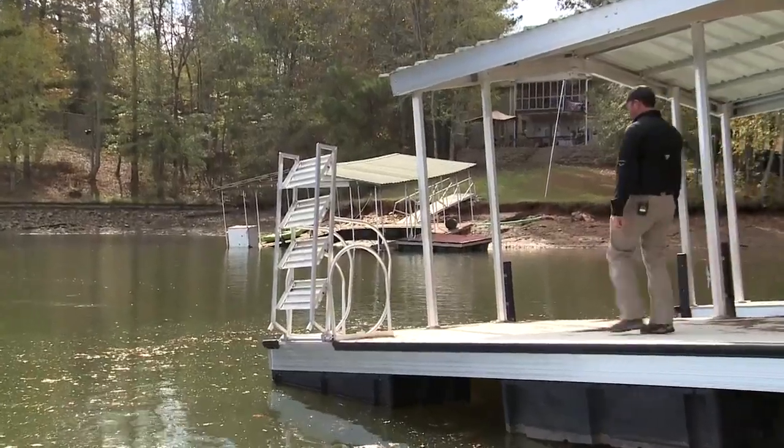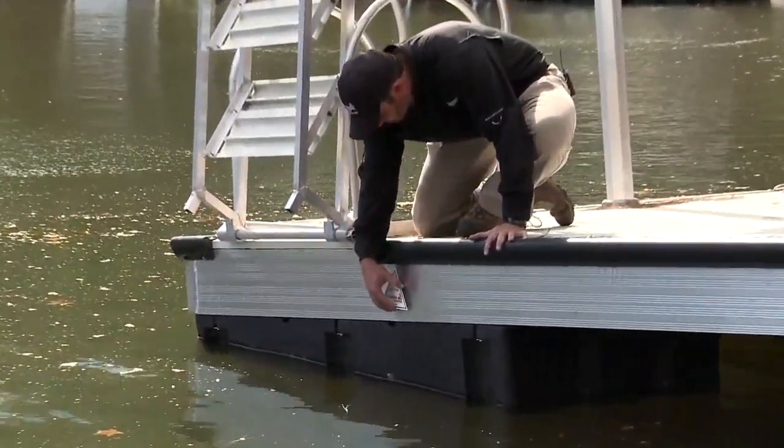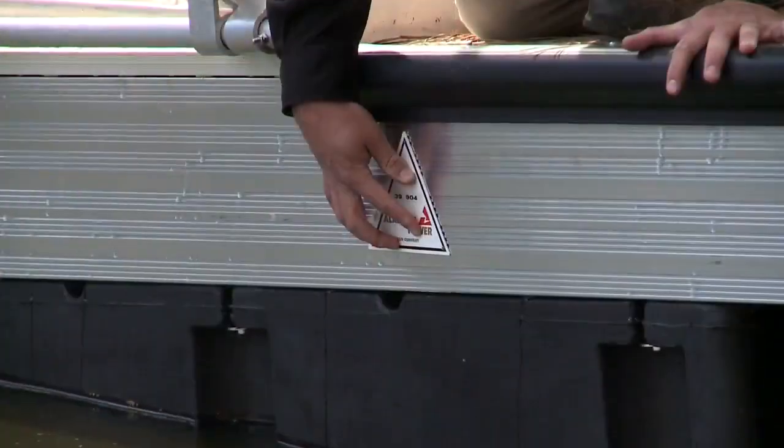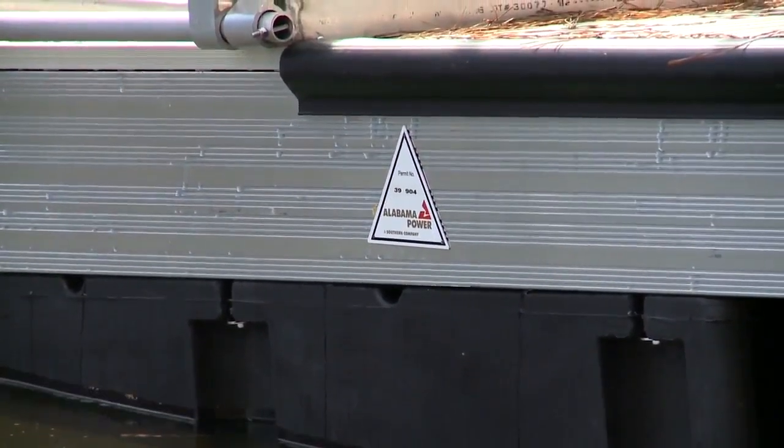Alabama Power permits structures out on the shorelines of these reservoirs because we have to have an account of all the structures that are out on the shoreline. The legacy permitting program allows us to permit what's out there on the shoreline right now. So we're able to permit these structures as is. So people get to keep what they have out there under certain conditions.